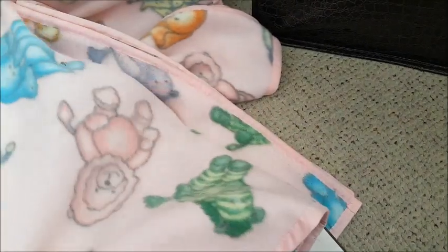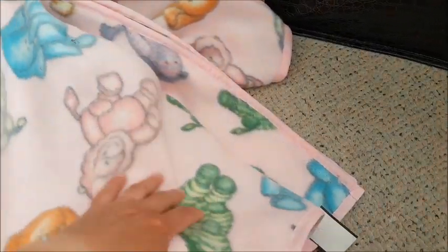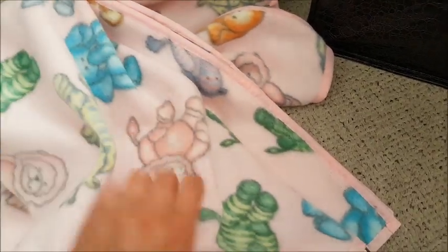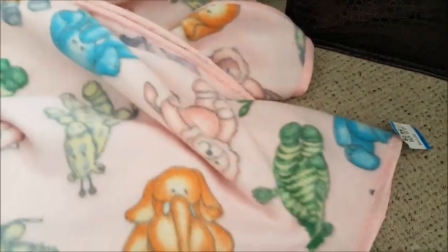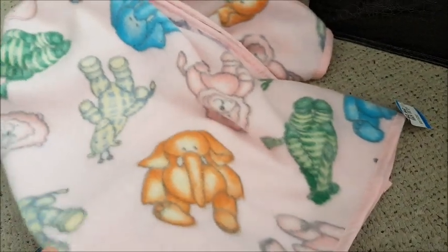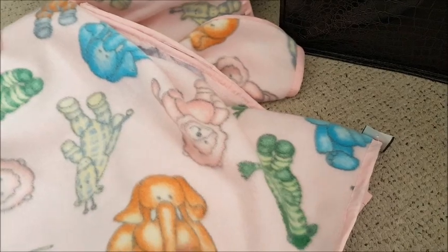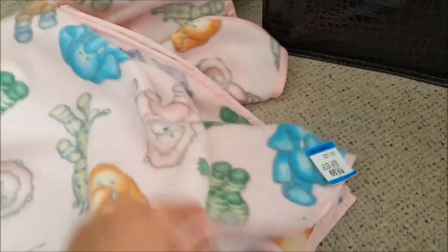So, they're not the true colors. I mean, there's a green zebra on here. There's a pink lion, a blue elephant, but it's so cute and so pretty. It's kind of like Easter pastel colors everywhere, but of the animals. So pretty. So that's from Value Village.